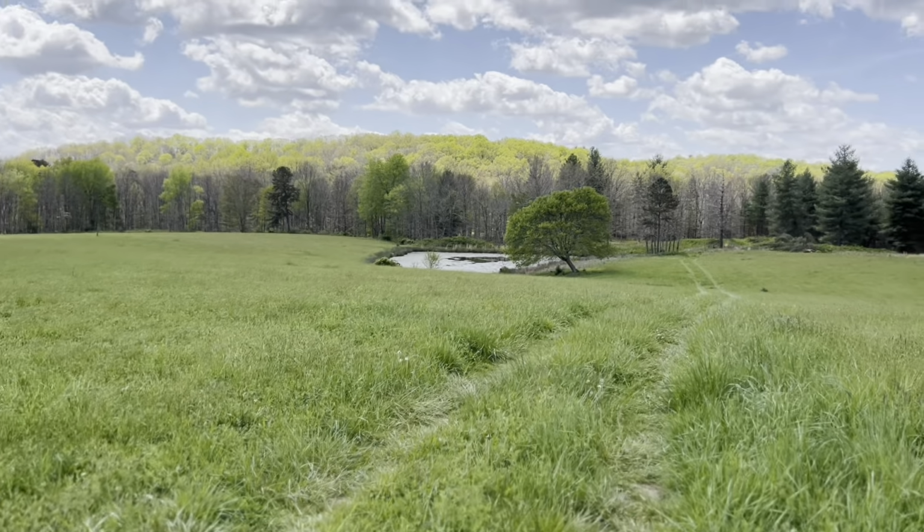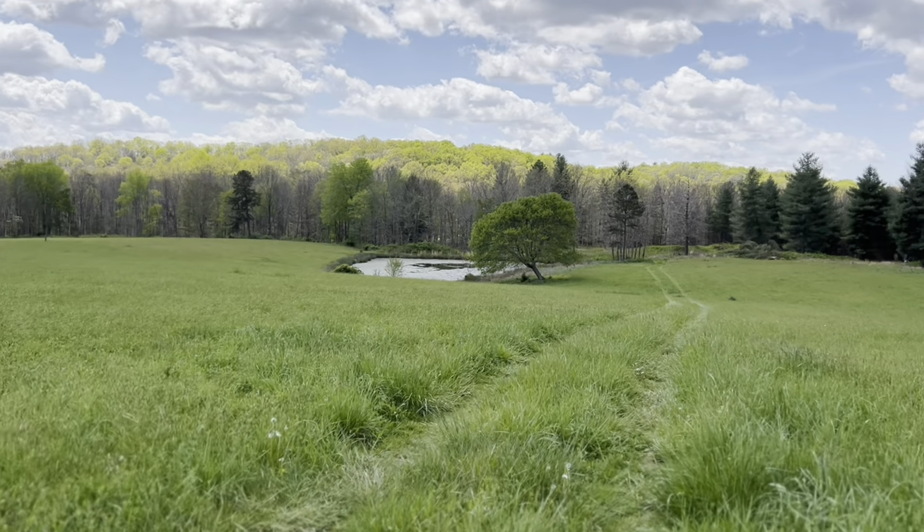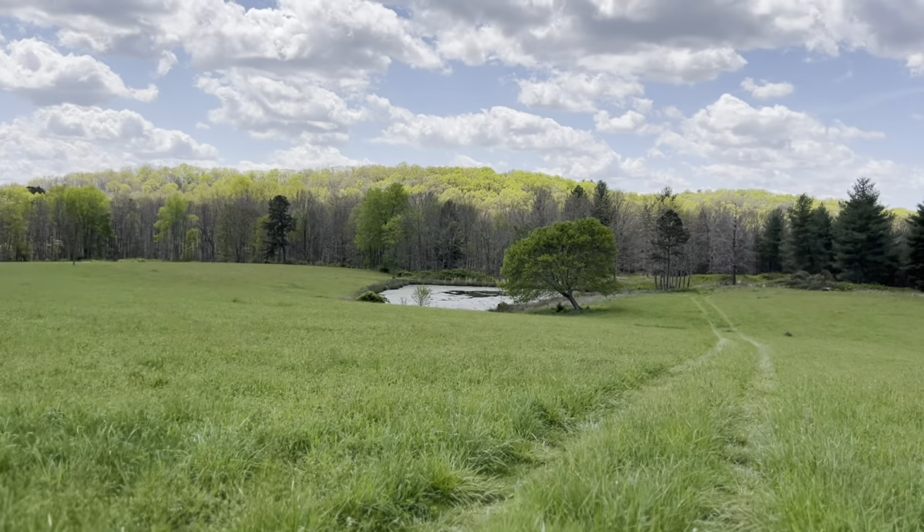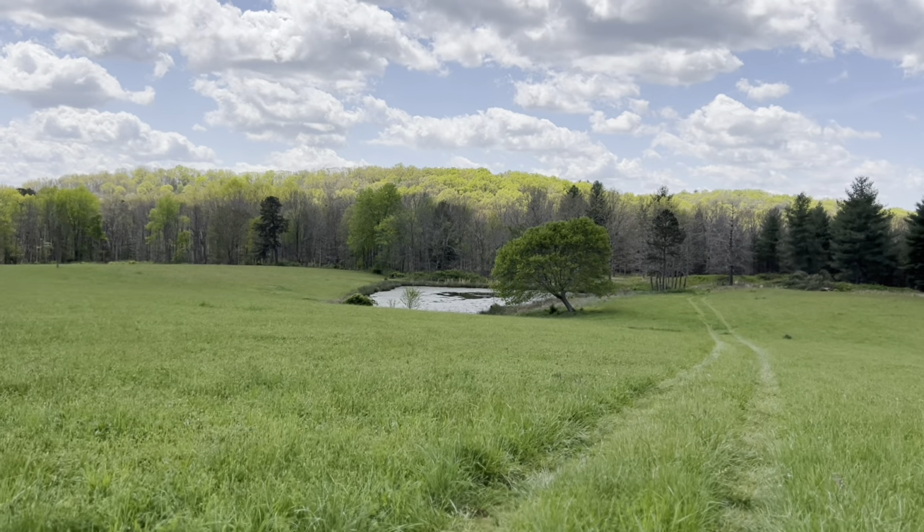And just right on top of this hill here, you can see the pond already. It's a little grown up with some lilies, but a little bit of maintenance, it'll perk right back up.